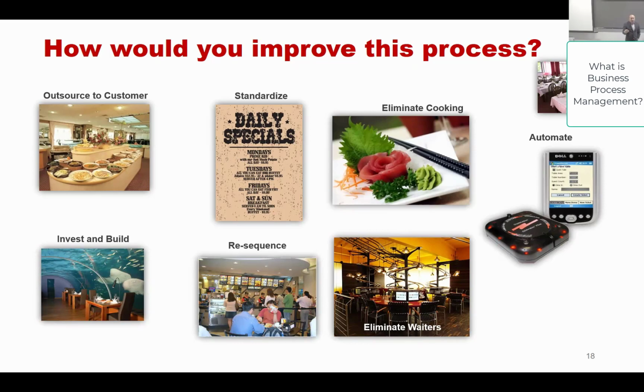Well, there are different ways. You can outsource work to the customer, so you have less work to do, and you can therefore be faster and possibly even cheaper by doing a buffet. Under some conditions, that can work.